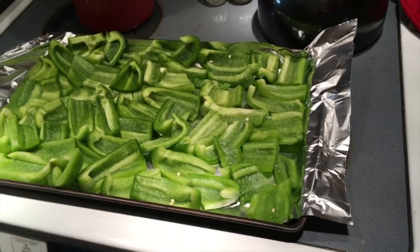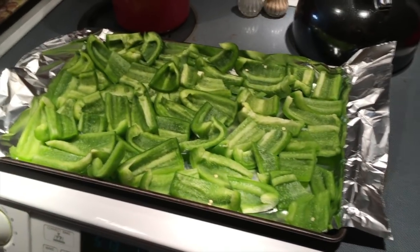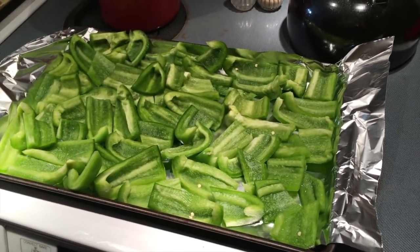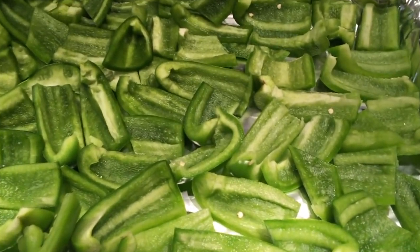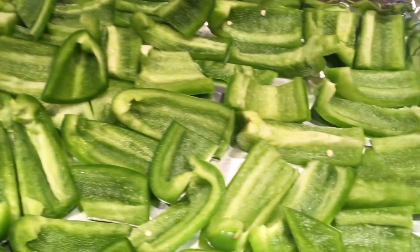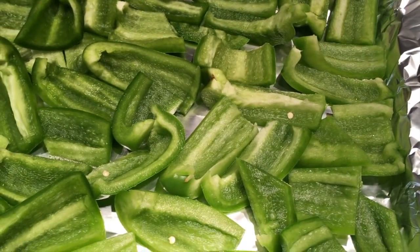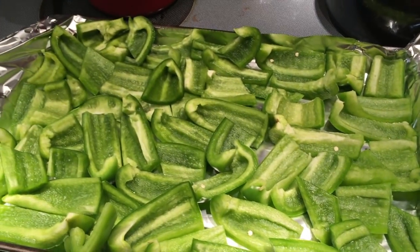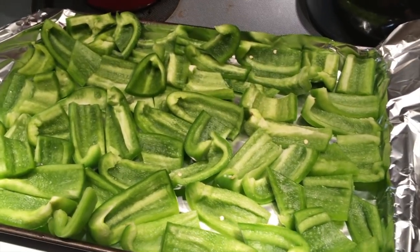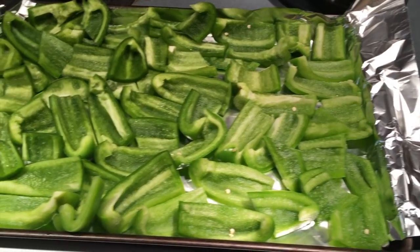So this is about what you want it to look like. You don't want it totally stacked on each other, and you want the insides facing up, so that raw bit of pepper wants to be up, so you can use it as like a spoon or a chip. Also, if some of the little seeds are on the peppers, that's totally fine, unless that bugs you, then go ahead and wash them off. Otherwise, that's what you're looking like.